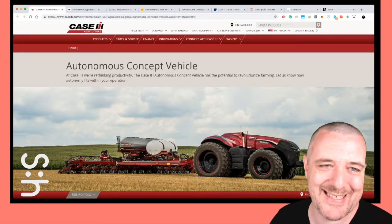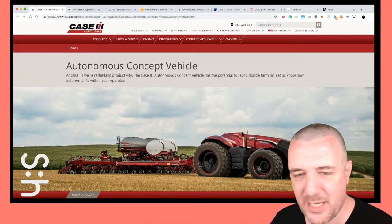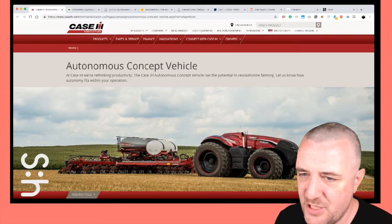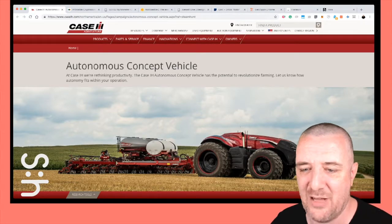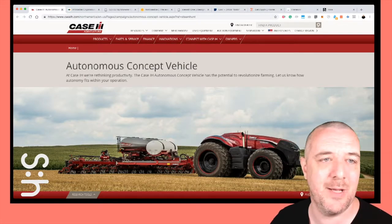This is the Case IH. The Case IH, we're rethinking productivity. Autonomous concept vehicle as a potential to revolutionize farming. Yes, as long as hackers don't hack into its kernel and have it driving down the freeway with a whole bunch of tractor stuff mangling things up behind it.